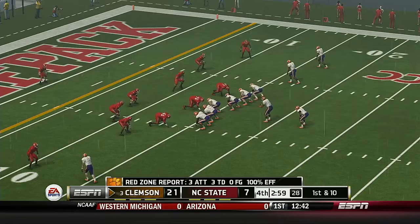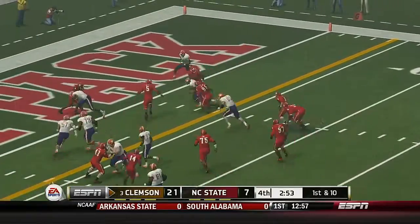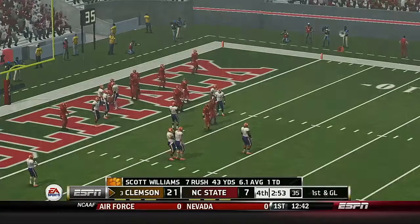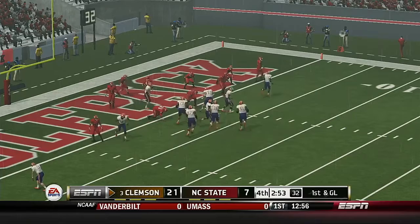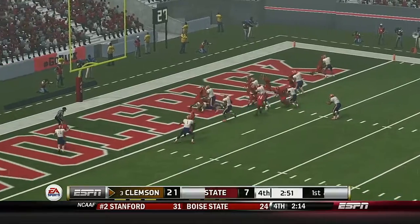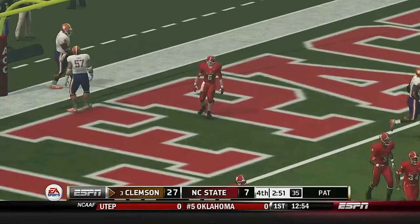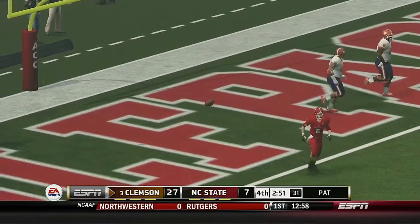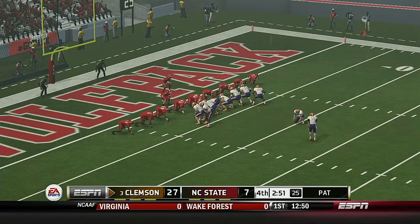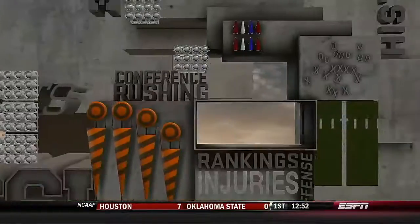Less than 3 minutes in the game. Nice play to set up first and goal. That makes it first and goal. Dives for extra yardage. Point. A quick update now.